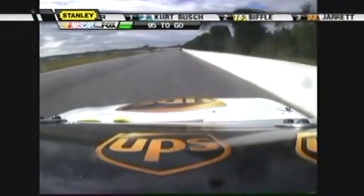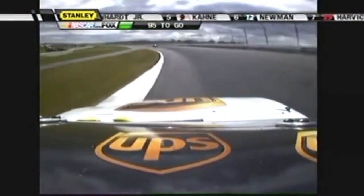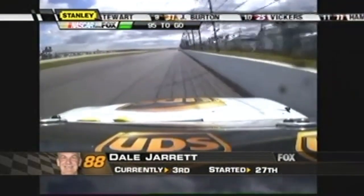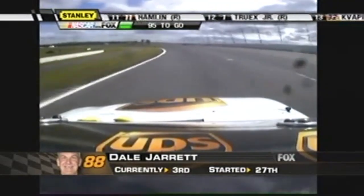And I have worn my pen out during those green flag stops. But you can visibly see those guys coming off turn 3, Larry, and they're just going way too fast. They can't get slowed down. I mean, you can come off there running wide open, but that commitment line is a lot further back than I'm familiar with.